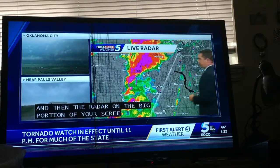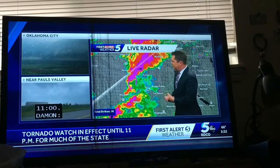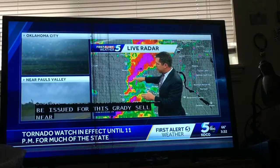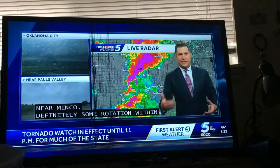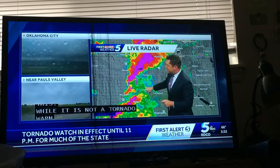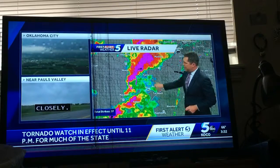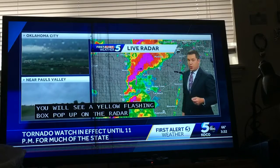Damon, yeah, a severe thunderstorm warning is going to be issued for this northern Grady cell right here. That's one that's going to be near Minco, as we have been showing you. Definitely seeing at least some rotation within this. And while it's not tornado warned yet, all storms have to start somewhere. So definitely watching this one closely. You're going to see a yellow flashing box pop up on the radar here very soon. And that's going to be a severe thunderstorm warning inside of a tornado watch.